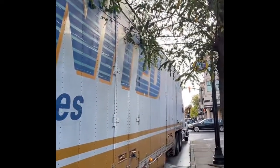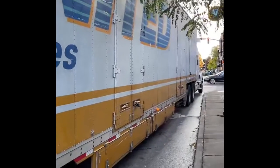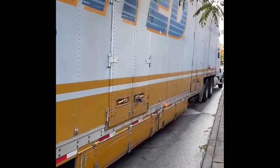This is exactly what I love about going out and taking pictures. I think I'm getting one shot and then something else comes in and completely changes everything.